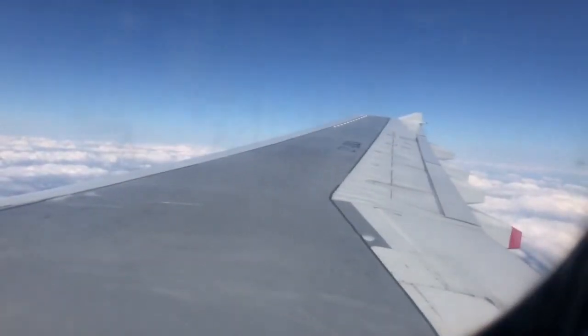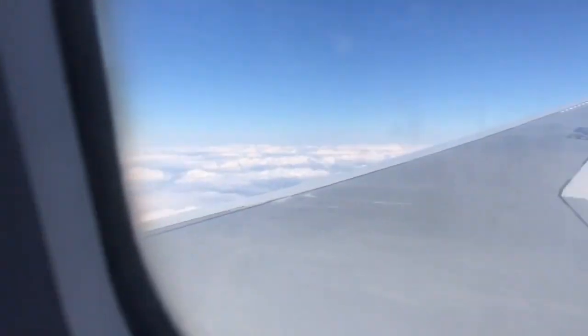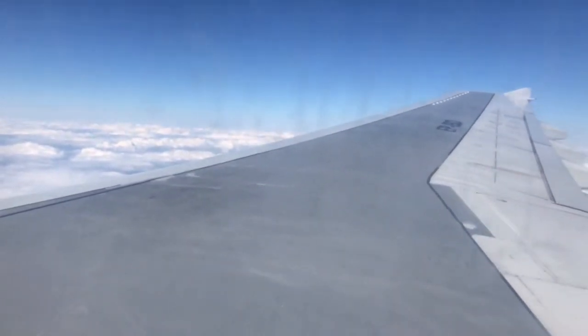Okay, so we're now making our final descent into London Heathrow. We've got another 15 to 20 minutes, so we are now over the east coast of Essex.